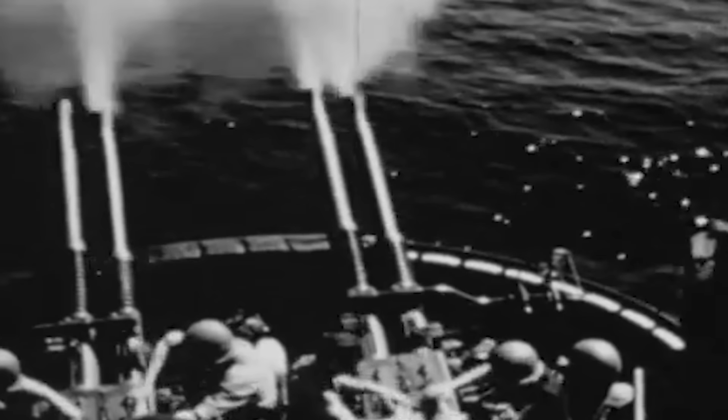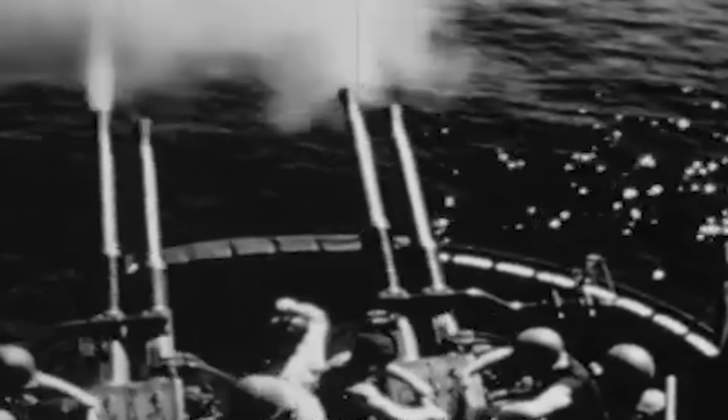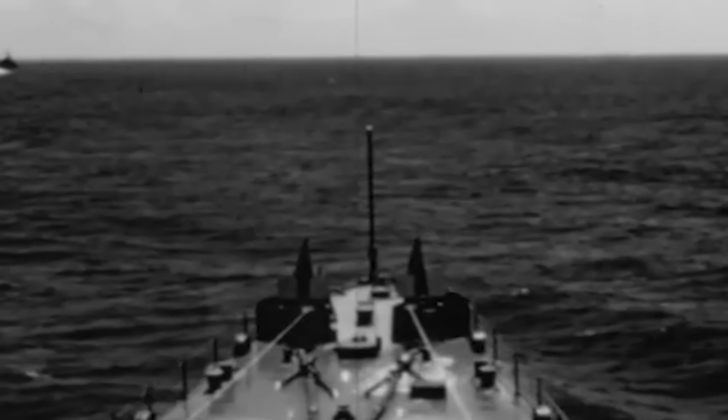Even as a devastating explosion from a Val bomber claimed lives and inflicted injuries, Birmingham held her ground, maintaining a speed of 30 knots to break away from the never-ending swarm of enemy aircraft. The war would demand much more from USS Birmingham. Her battle had only just begun.